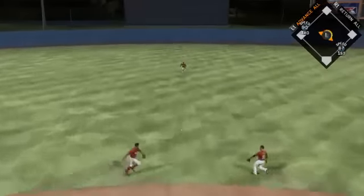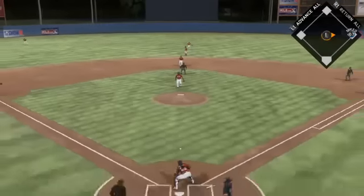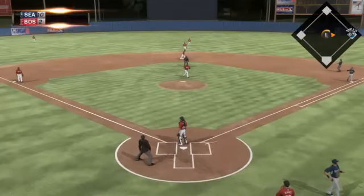Ground ball sent back up the middle. And this gets right through him, and that may be a run. And they're not going to get him. He's in there at the plate.